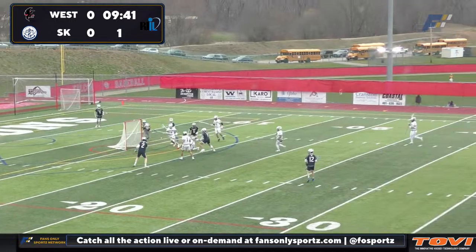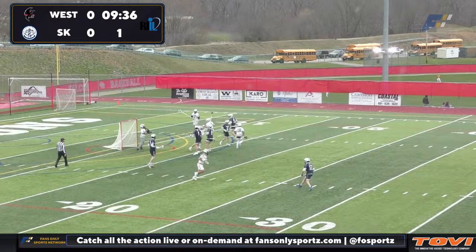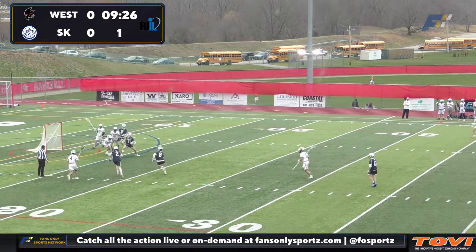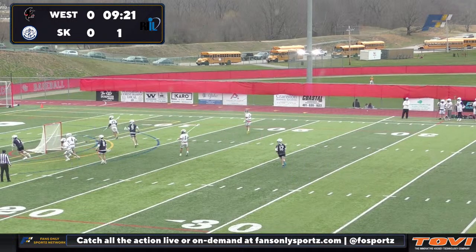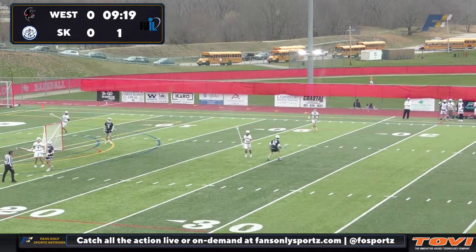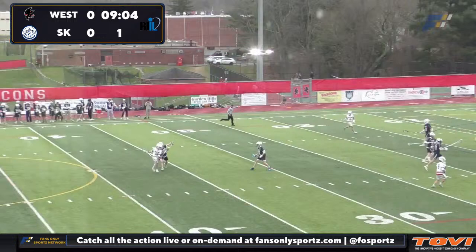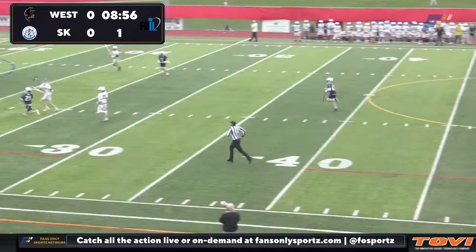Back, multiple ground balls forced. Now one in front of the crease. And it's the goalie dropping it from West. Great defense by West though to keep the ball out of goal despite the wide open shot there for South Kingstown. South Kingstown's going to get it back now with Garnet Kerwin.